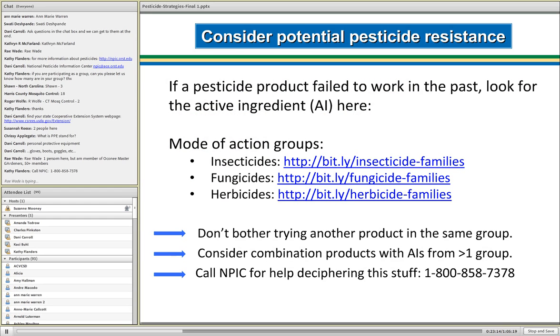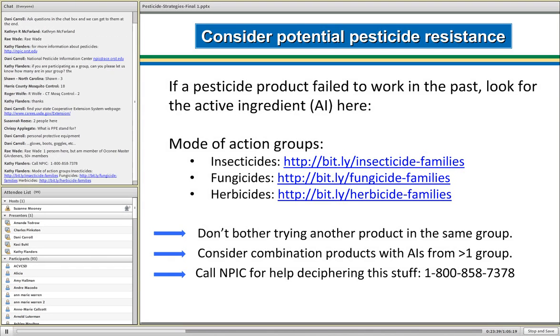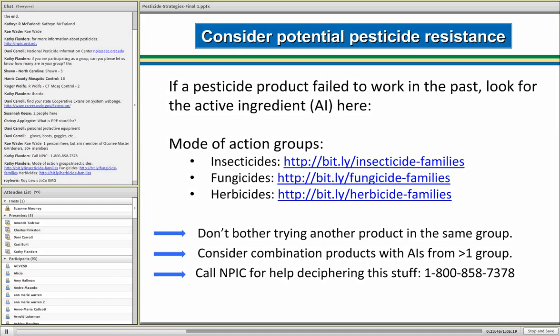These are 3 posters, one for insecticides, fungicides, and herbicides, that put active ingredients into mode of action groups. Once you find the active ingredient for the product that has failed you, you can look in that group and you'll see other active ingredients that will be just as useless to you as the one that you have in your hands. Don't bother trying another product in the same group. Consider combination products that have active ingredients from more than one mode of action group. And if you need help, you can always call NPIC for help deciphering this stuff.